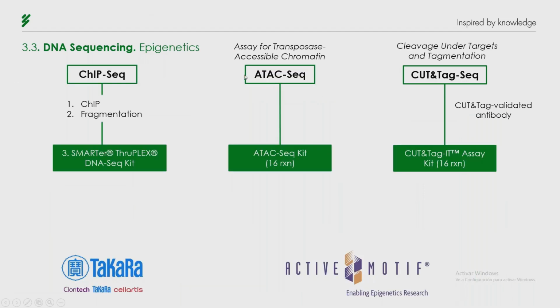And just to round up this DNA sequencing part, we wanted to briefly present some of our solutions for epigenetic research. In this case, we have one kit for ChIP-seq approaches, which is this ThruPlex DNA-seq kit we just saw, created by Takara. And we also offer kits for ATAC-seq and for the more recent CUT&Tag-seq. Both of these kits are developed by Active Motif, who are internationally renowned as well-known experts in the epigenetic field. All these approaches have pros and cons. They can even be used complementarily.